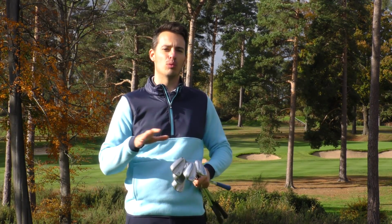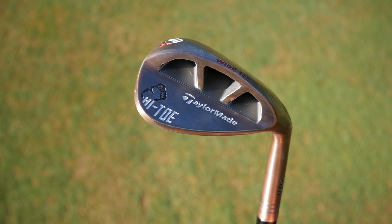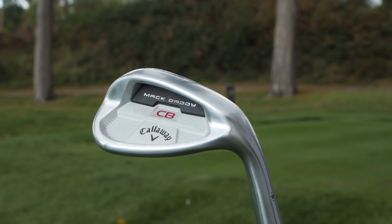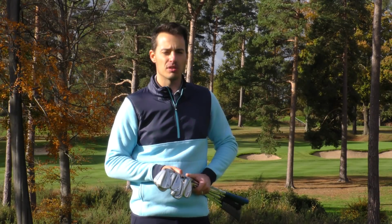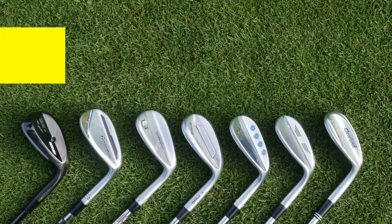And obviously if you're going to be choosing a wedge like this, it's geared more towards feel than it is forgiveness. There are some really good cavity back options out there that give you forgiveness without that super soft feel. So just something to bear in mind. But in terms of the feel, the Wilson and the Callaway just marginally stood out above the rest.